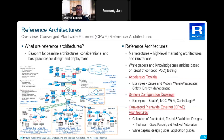So think about that. When you're building a CPWE architecture, you're not reinventing the wheel for anything. All you're doing is literally off the shelf, out of the box, deploying, following the rules, and you'll be conformed to all the different governing bodies and accreditation systems out there.